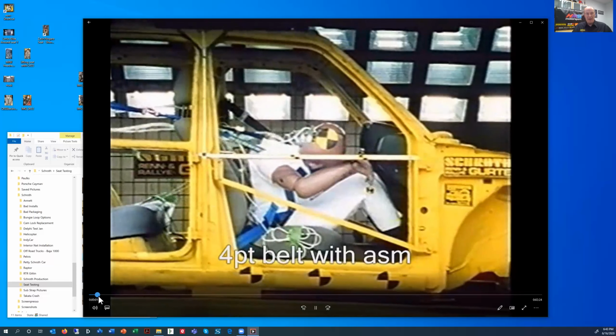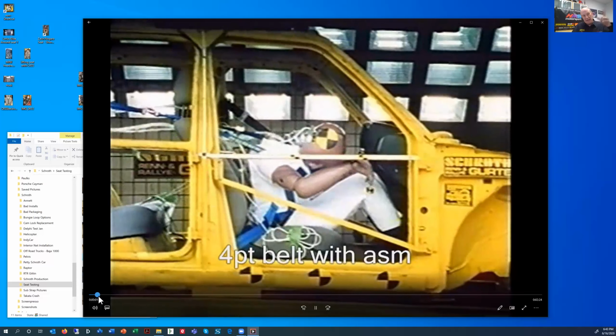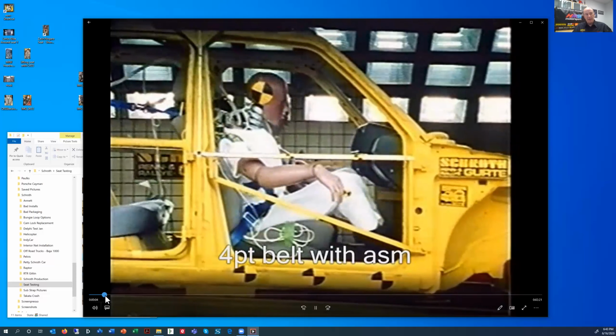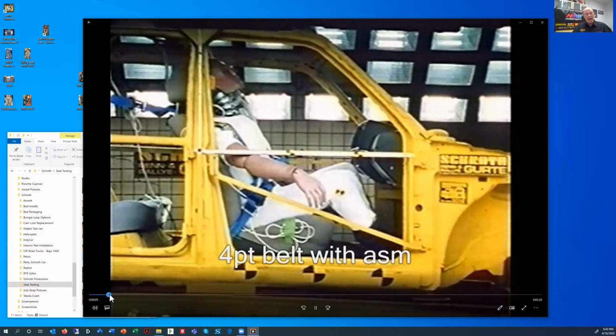Your head's coming down. That's why we have airbags. So this was before airbags, and that's what would happen to your neck. The airbag will pop out, and that's going to prevent your neck from doing that kind of extension. Now, as you come back, this is going to be airbag or no airbag. Notice how the body kind of raises up and slams back against the headrest.